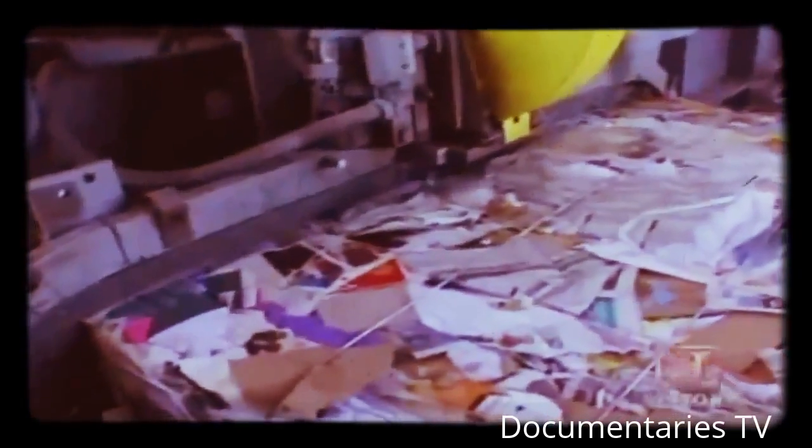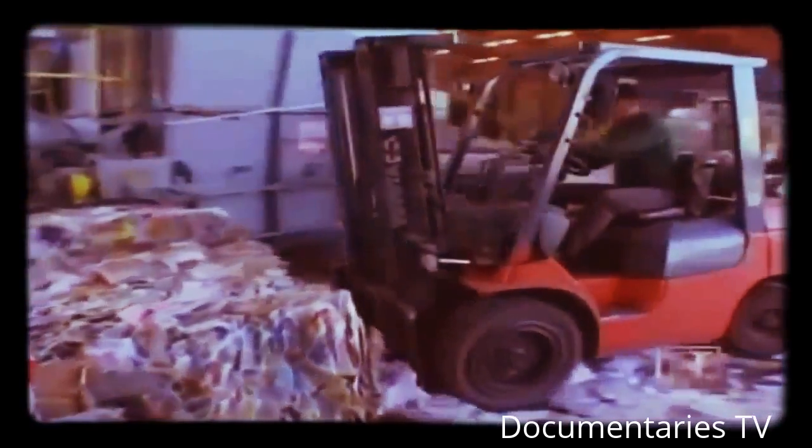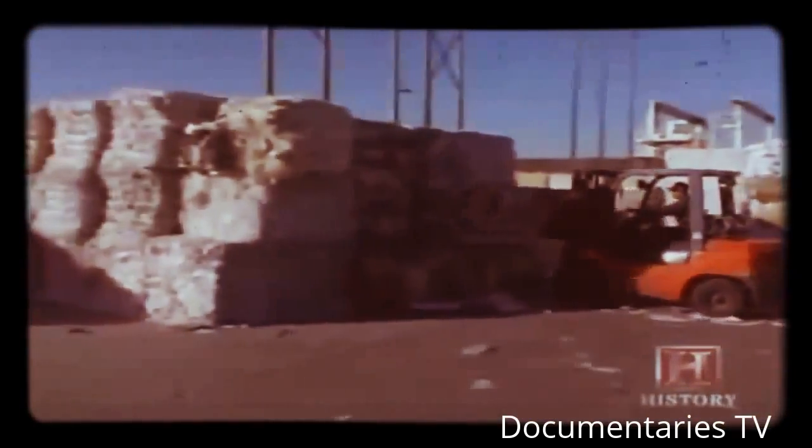Every year, more than 200 billion pounds of used materials pass through recycling yards as a first step to becoming new products. And as more local governments mandate recycling programs, these yards may soon become the most numerous junkyards in the country.